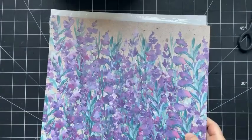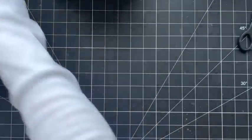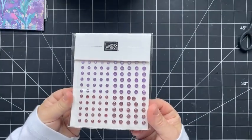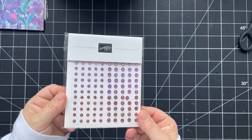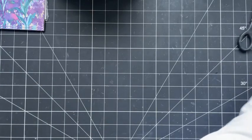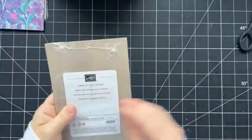So that and this bundle are part of a suite. And then I don't know if I got, there are some embellishments. Oh, yes, I did. So these are the embellishments that go with that suite. These are called Purple Fine Shimmer Gems. So those go along with that suite. And I did not get the other bundle that goes with that. All right, and then I can't remember if these are part of that suite or not.